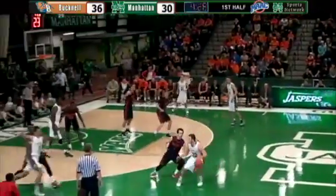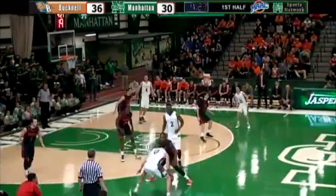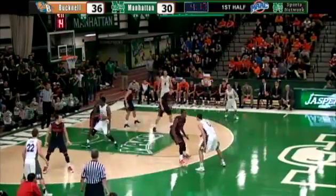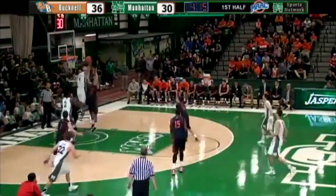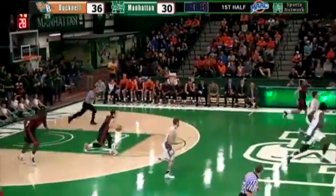Thompson is only a sophomore, has good size, 6'7", about 220. Richards on the left wing, reverses for Ojo with the elbow. Ojo going to back down on Fallon, up with the right hand, strong move. Waterman tried to slam it back home, but couldn't. Fallon gets the rebound.